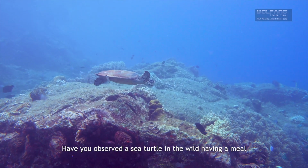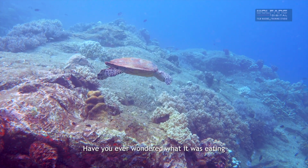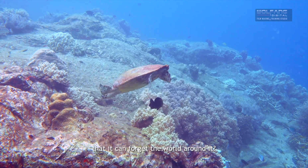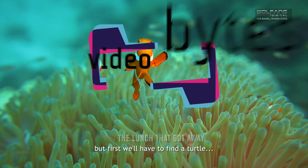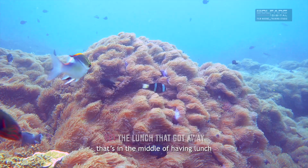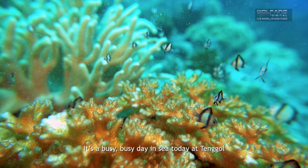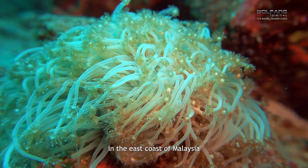Have you observed a sea turtle in the wild having a meal? Have you ever wondered what it was eating that it can forget the world around it? I'm hoping to solve that mystery, but first we'll have to find a turtle under the ocean that's in the middle of having lunch. It's a busy day in the sea at Tenggol, in the east coast of Malaysia.